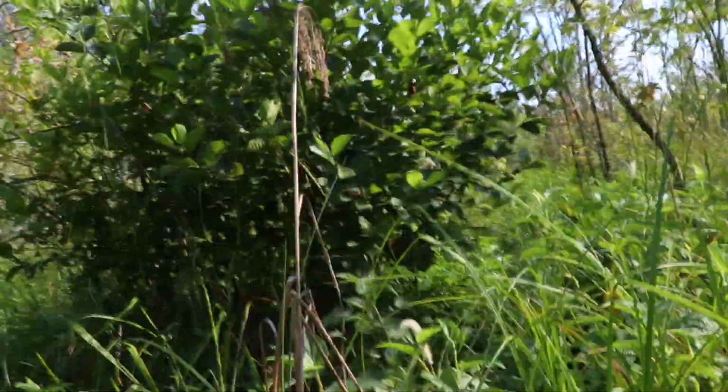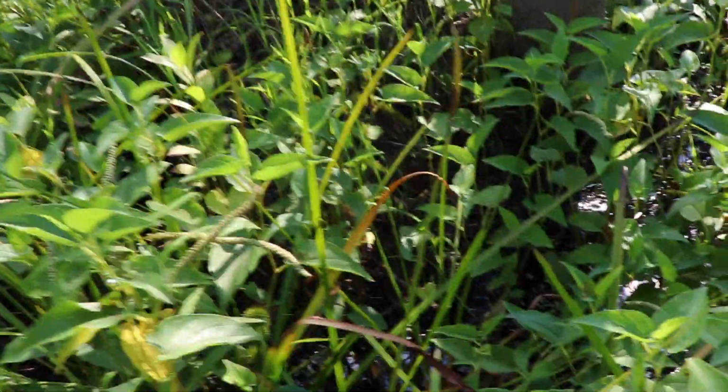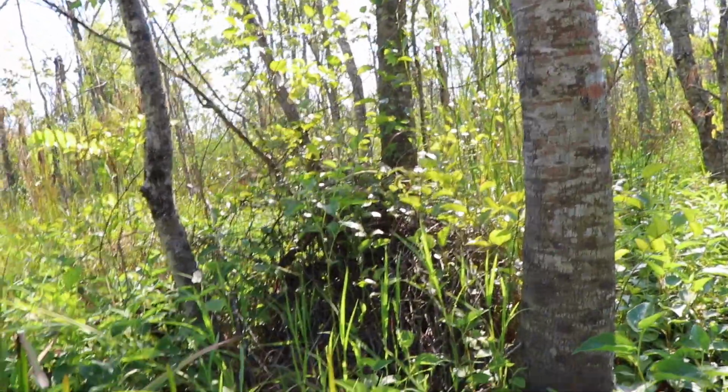Alright guys, I made it back here a little further. I don't want to talk too loud because I'm pretty sure I found some beds right here. I mean, it's not much dry land, but it's something. You can see the deer trails going in and out of here. Basically, there's a little dry spot there, right by these trees. So deer can definitely be bedded in here.